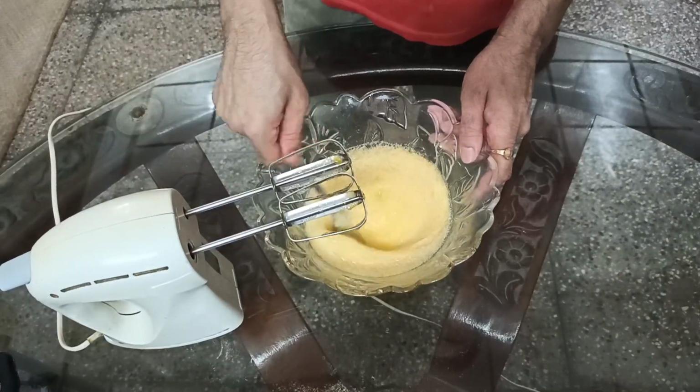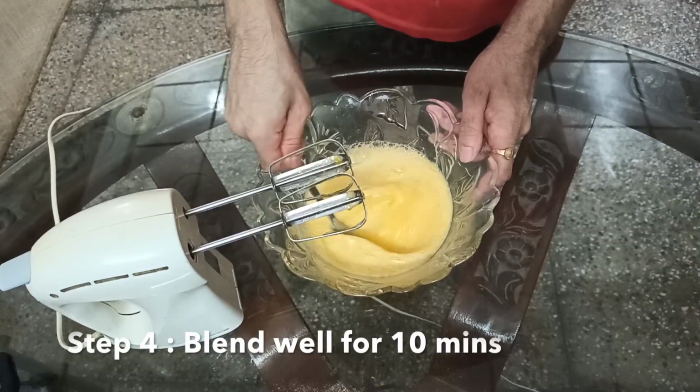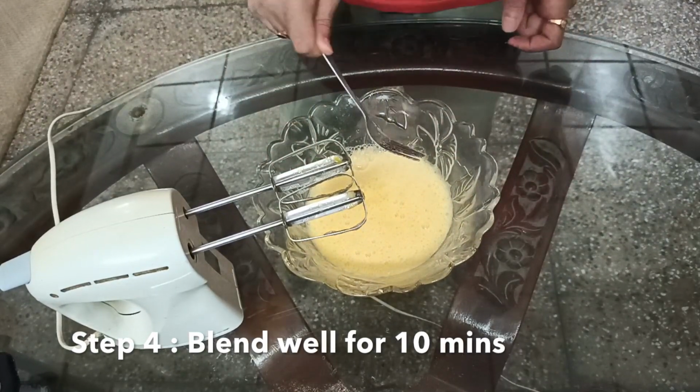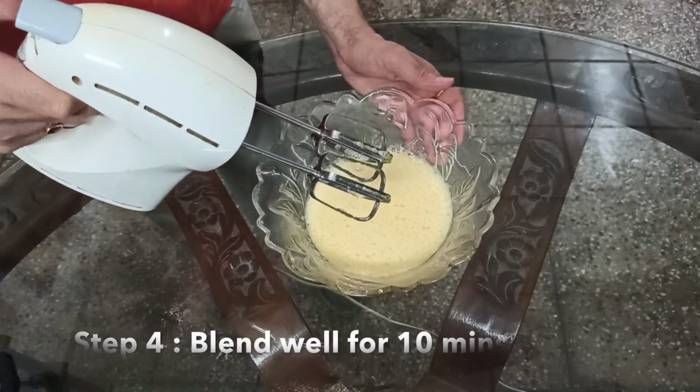With the fork you have to do just like this, but it will take a lot of time. At least you have to do this quite rigorously for around 20 to 25 minutes. But with a hand blender or an automatic blender, you need just 10 minutes. In 10 minutes it will be done.